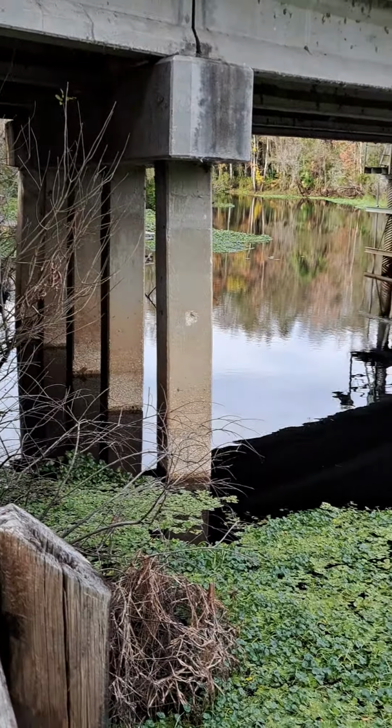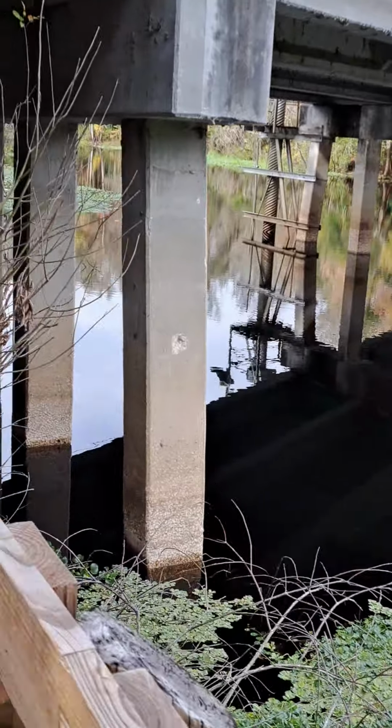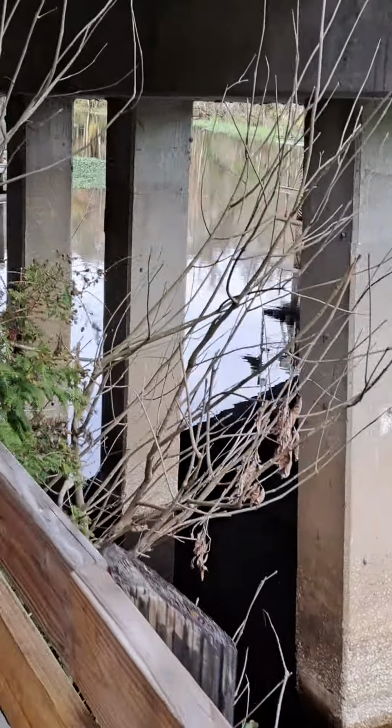Before it turns south again, as you can see, it starts to really narrow and be much harder to kayak, I suppose.